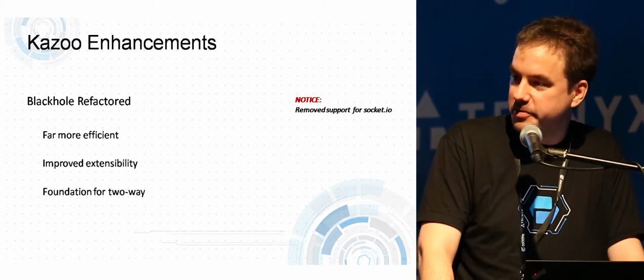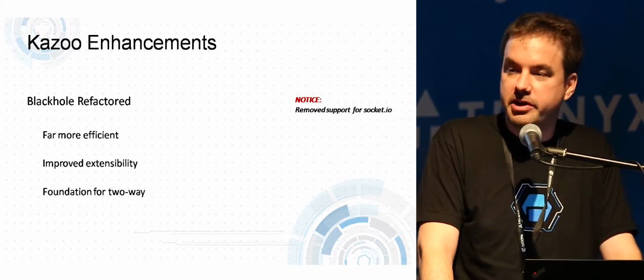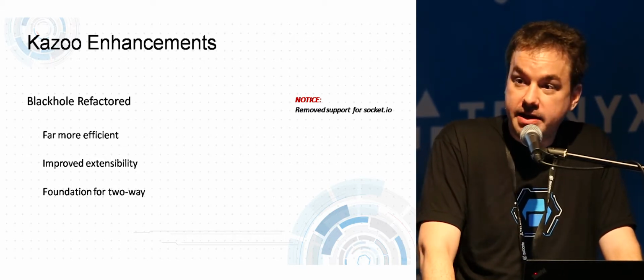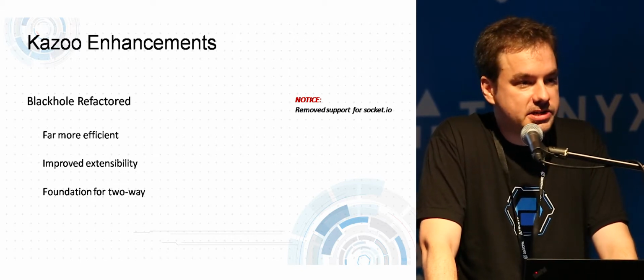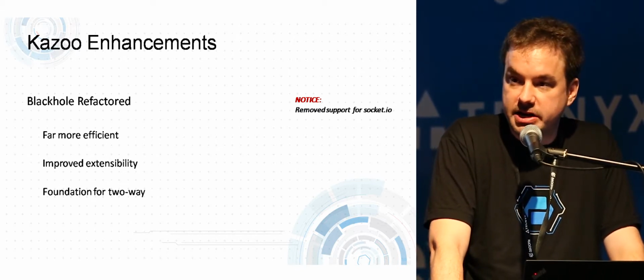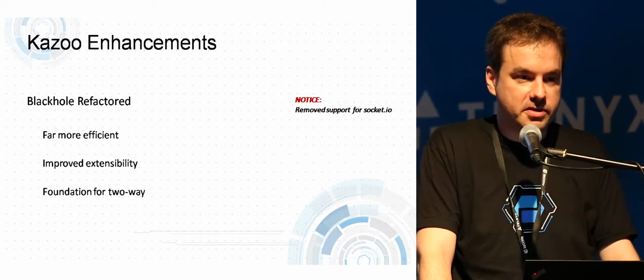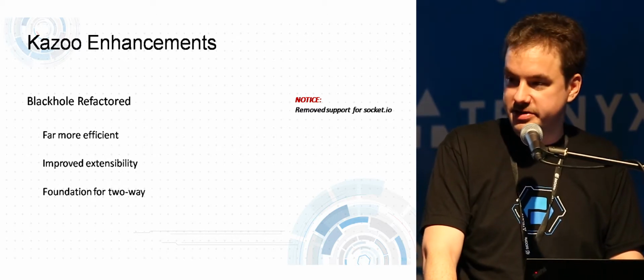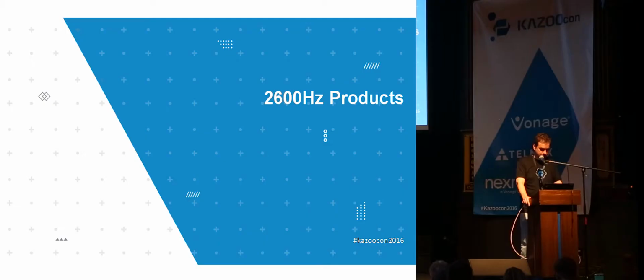So if you were using the old Blackhole, 4.0 will require you to update just so that you consume just JSON payloads out of there. And through its new extensibility, it paves the way for two-way communication. So, for instance, one of our targets is to start moving the Crossbar REST APIs into WebSockets, to start giving you capabilities to build out some really real-time systems that could be very interesting user experiences. So that's all of Monster and KAZOO.